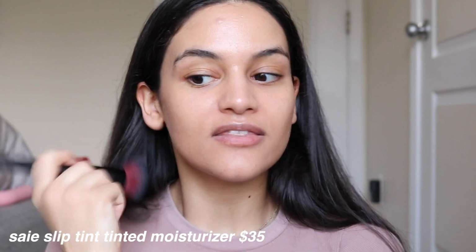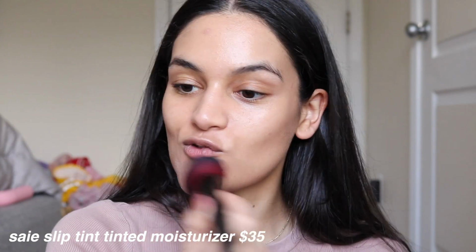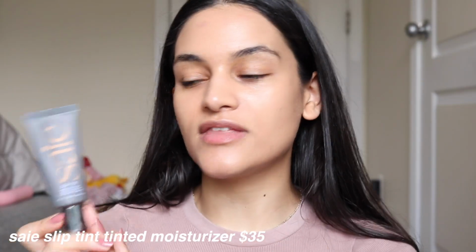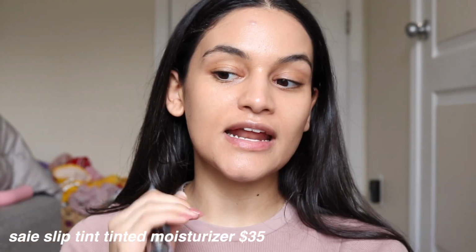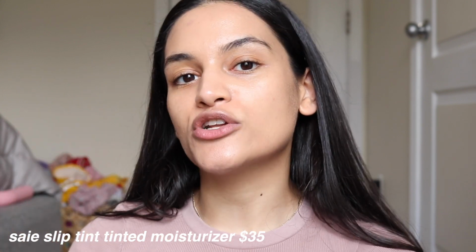Yeah, I just think that the coverage and finish of this product is so gorgeous. So this is my skin with maybe about a pump and a half of the Saie tinted moisturizer. I think that this looks lovely, gorgeous, perfect. It is pretty dewy, but I feel like it doesn't really get that much more dewy throughout the day.